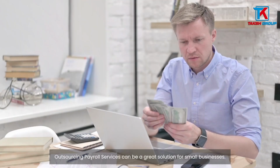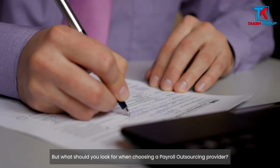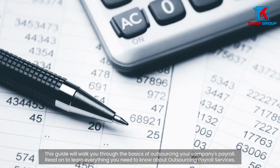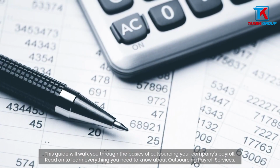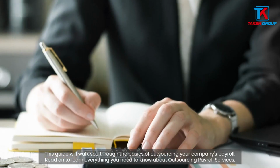Outsourcing payroll services can be a great solution for small businesses. But what should you look for when choosing a payroll outsourcing provider? This guide will walk you through the basics of outsourcing your company's payroll. Read on to learn everything you need to know about outsourcing payroll services.